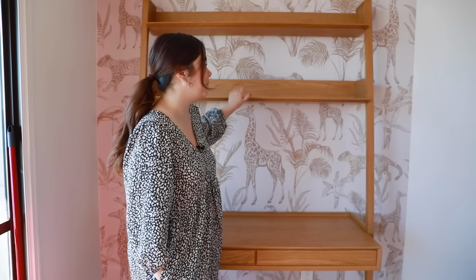Hi guys, it's reveal day. I'm so excited to see this space come together. So yesterday, Graham and I built the desk, as you guys saw, put up the wallpaper. We're gonna fasten the desk to the wall. I think that's the first thing we're gonna do. And then we're going to move over to the bedroom and the living room area and just get this place made over.